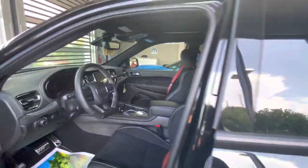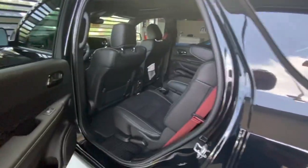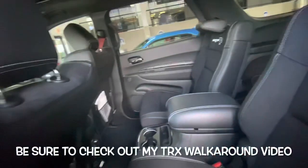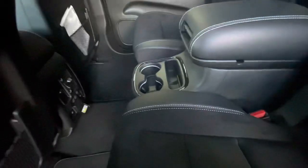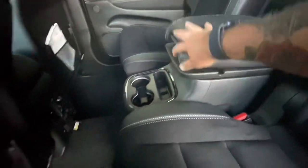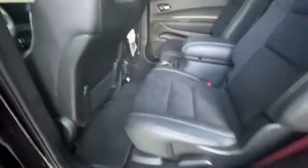Oh, the suede. Oh, you can smell this car. So remember when I said before that the new car smell in the TRX was intoxicating? This is intoxicating too. Oh my God. We have more red seat belts. We have the center console. The center console is so awesome. Oh, we have a center console in the back seat. Oh, this looks so fantastic. Red seat belts. Let's go take a look at the outside.